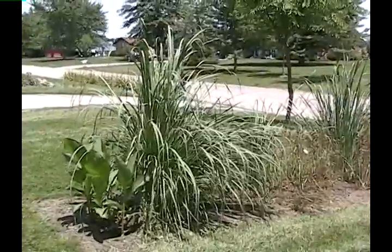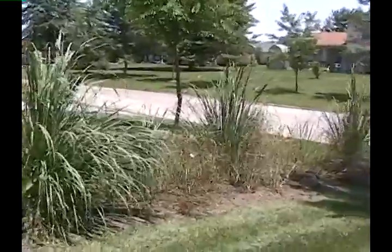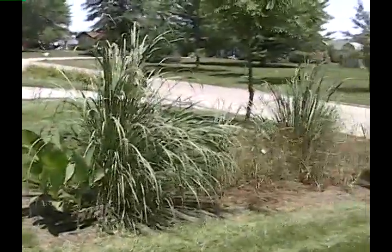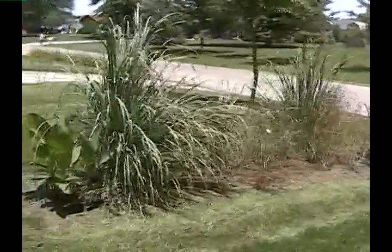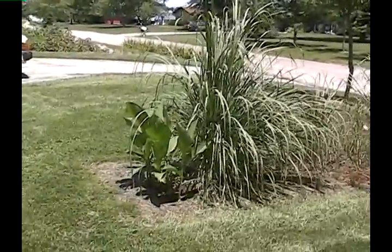I had one stalk of this fountain grass that I split into 8 parts, and I moved 7 of the parts in a row right here, right near the property line between me and the neighbor. And the very one on the end, down that end, never came back, but the others are all doing fine, looking good. Got some canna lilies planted on the end.